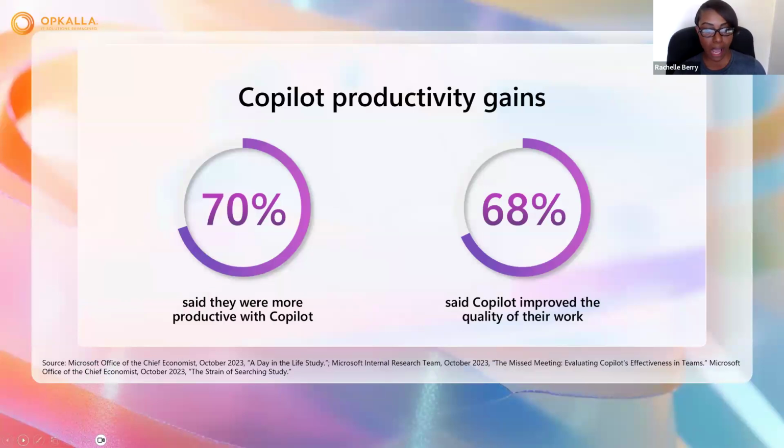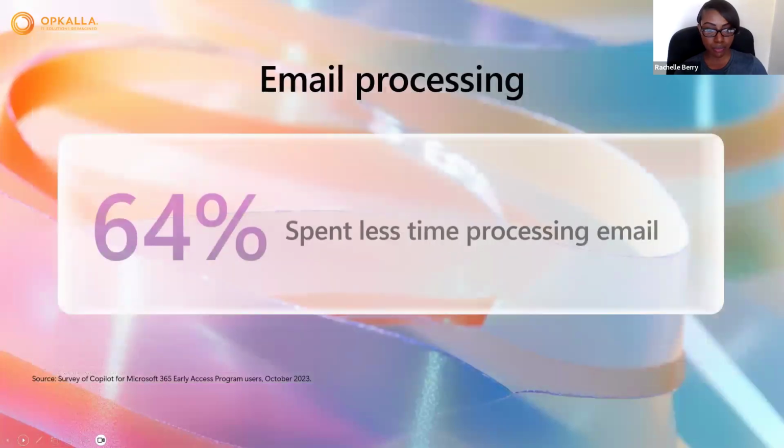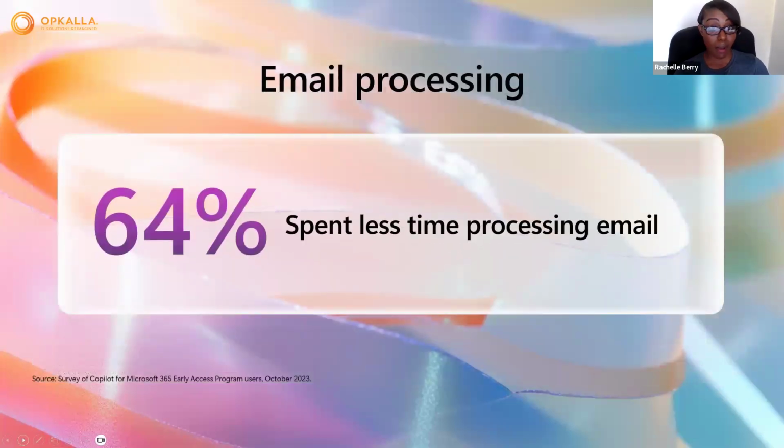All right, so when Copilot was rolled out, these are some of the results that were gathered in surveys that were sent out. Based on those results, 70% of users mentioned that they've had more productivity using Copilot. 68% said that Copilot has improved the quality of their work. So you can be one of these users as well, having more productivity gains in your day-to-day activities.